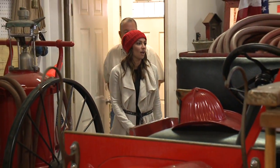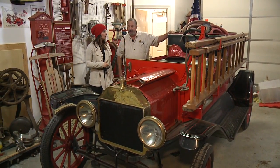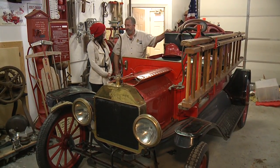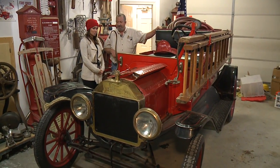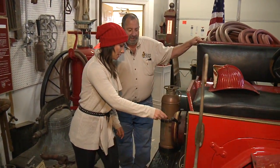Whoa. This is the other section of the building. This is a 1916 Model T chemical fire engine. It was made right here in town, about 2 blocks away by a very, very close friend's grandfather. The son of the man who made these actually rides with me in the Memorial Day and 4th of July parades. You still ride this? Yes. It's still operational. What's this? This is a bell.